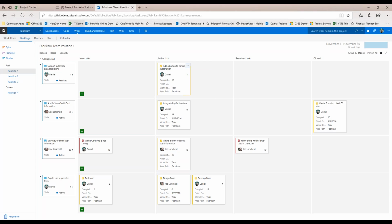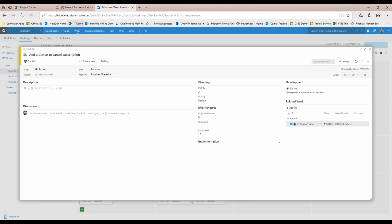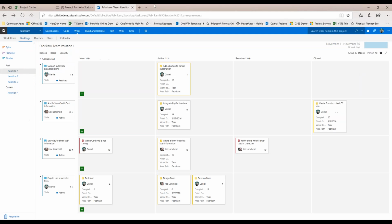The idea is to be able to go into their items and update them, whether they're putting in effort hours estimates, story points, or effort hours, whether they put in completed work in here. That'll all feed back to Project Online via OneConnect, and even the completed work will populate a timesheet to have them fulfill that need without having to go into two different places to do that.